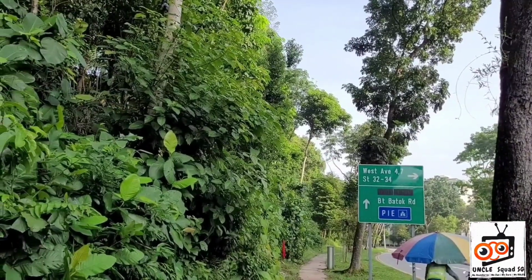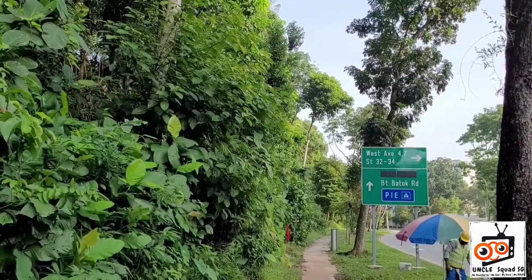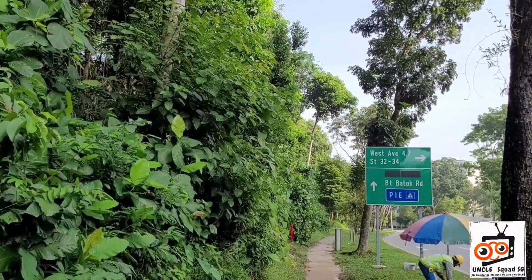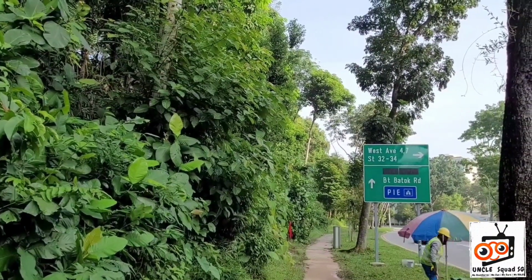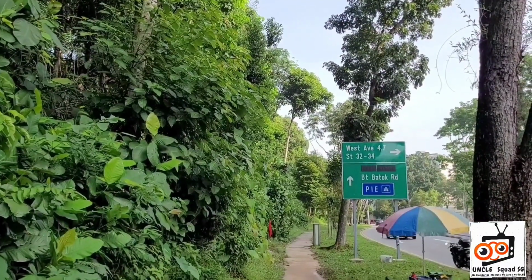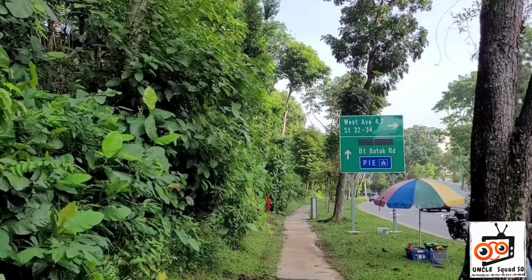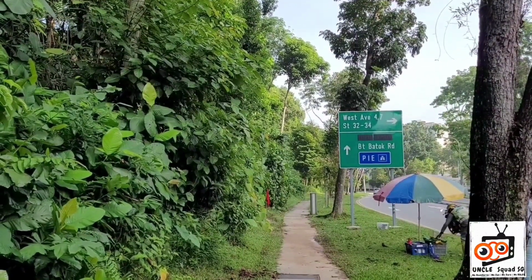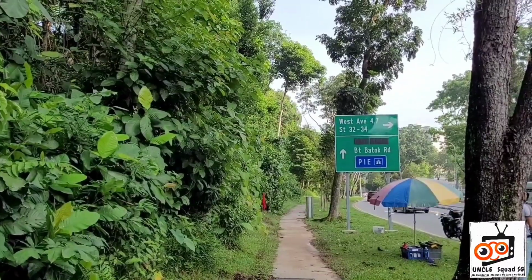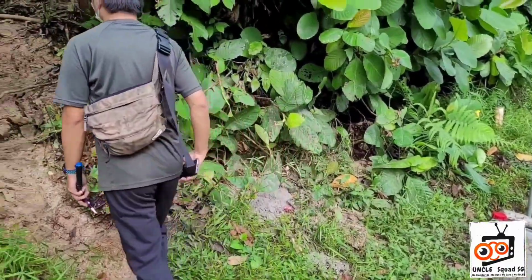Alright, so we are nearing the entrance to the hidden trail. This is the easy one which you are going on Bukit Batok Avenue 2. Now look for a small clearing beside the road sign, as you can see right ahead over there. This road sign over there. Okay, it will lead you directly to the park step stones, so it's quite straightforward. If you want to go for the challenging one, it's found on Bukit Batok Avenue 5. Alright, so here you go.